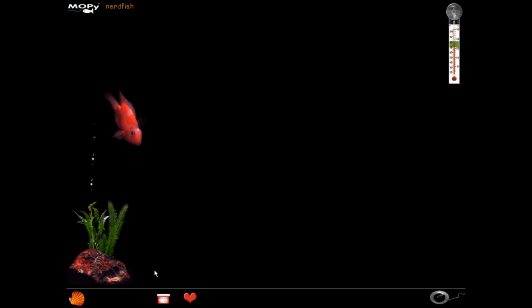Now we're talking. We've got a plant, we've got bubbles, we've even got a thermometer and the ability to increase or decrease the temperature, which could lead to the death of nerdfish if we're not too careful. Oh.